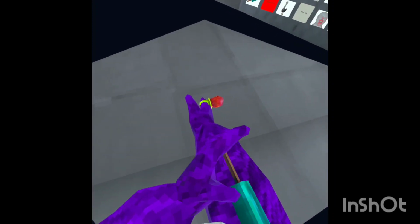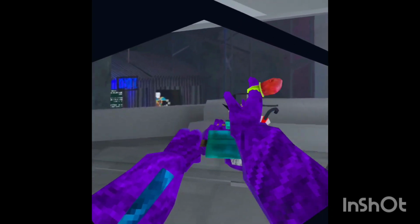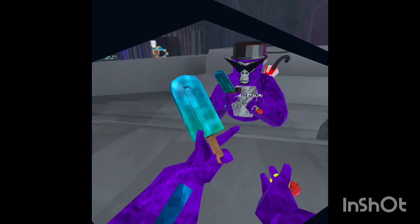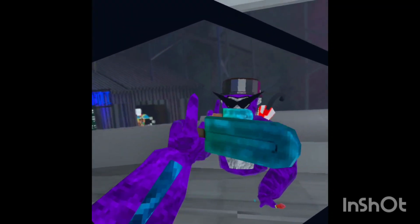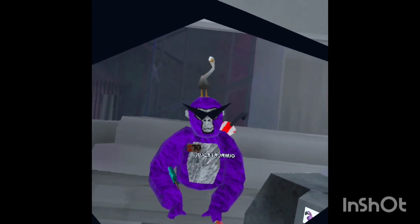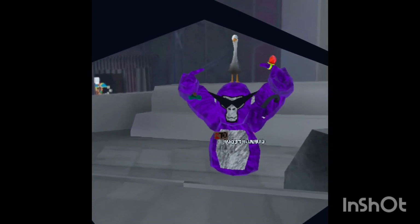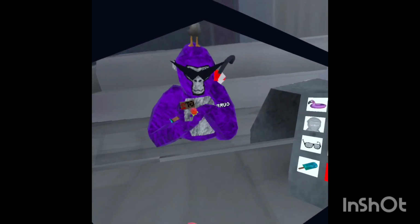Anyways, now, top tier cosmetic. This. Funny that you can hold two at the same time. I didn't notice that. But yeah, this is a really good cosmetic too. Is there any explanation needed for this hat right here? Best hat in my opinion.